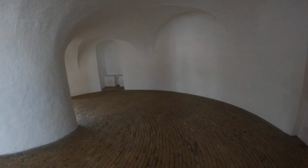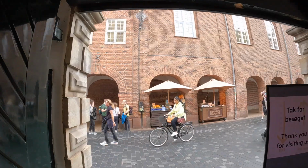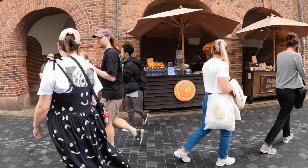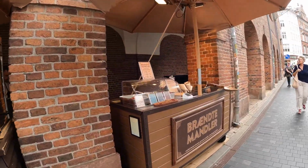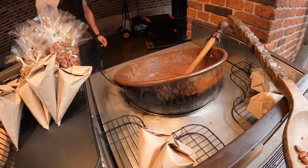Having enjoyed the views for a while, it was time for something else to enjoy, namely sugar nuts. As the guy was making them fresh, as a sweet tooth I couldn't resist the smell. And I didn't regret it as they tasted really good.